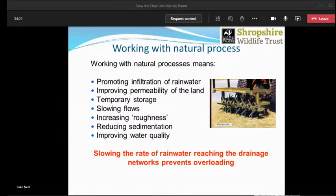We want to reduce sedimentation, so we want to try and remove the amount of soil erosion, the amount of sediment that's entering our watercourses, and we also want to improve the water quality. So slowing the rate of rainwater reaching the drainage networks prevents overloading, and as I say, helps to increase the capacity of those systems to manage at these times of flash flood and storm waters.